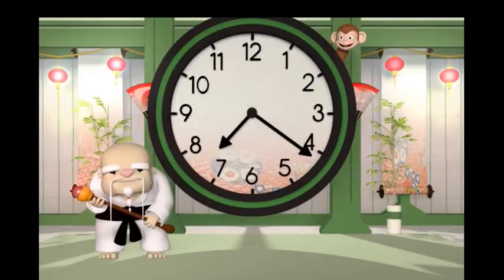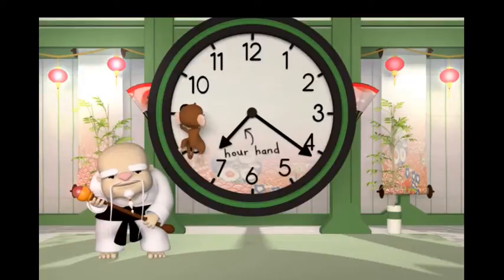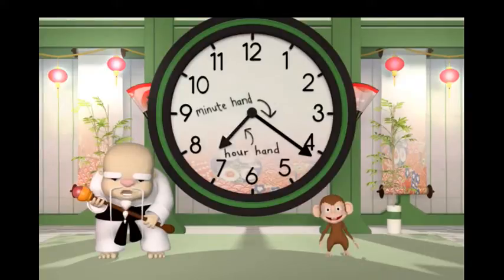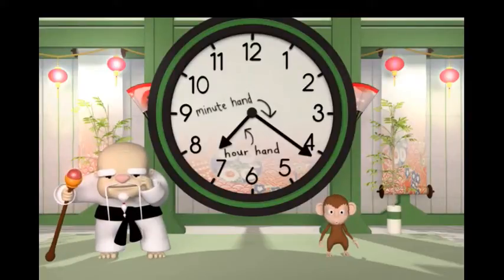Now, these two lines you can see are called hands. That's right. Hour hand and minute hand. If you get confused, just remember, minute is a long word, so it's the long hand. Hour is a short word.